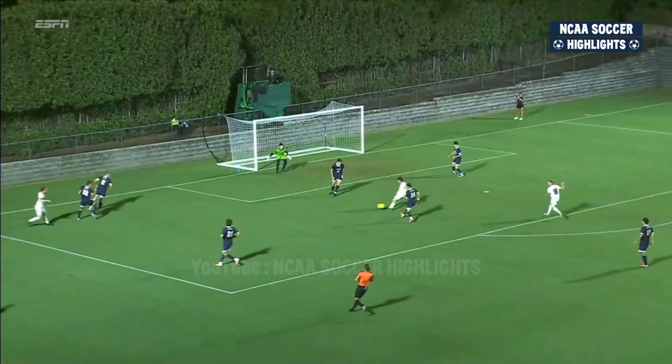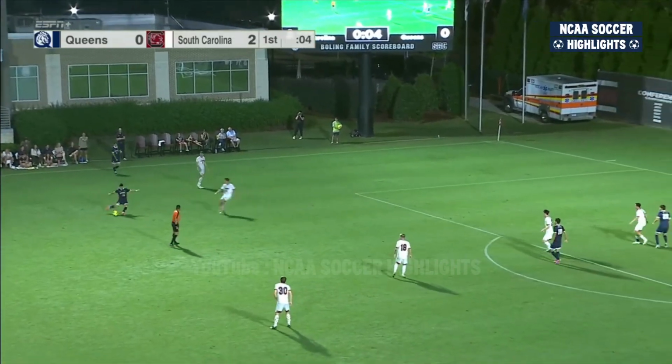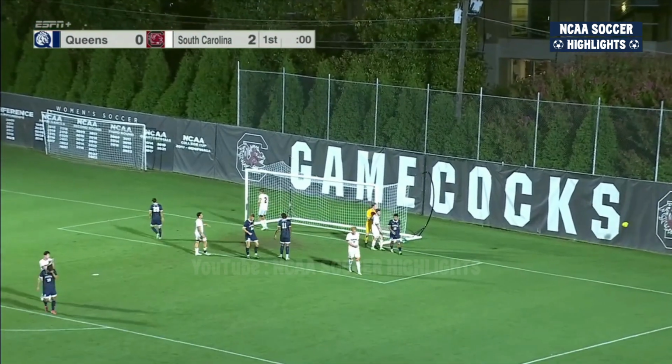Should have been a look for Shia. Instead, it's a takeaway for the Royals. Queens trying to find a last-second look. Right side of the 6, put back out of play.